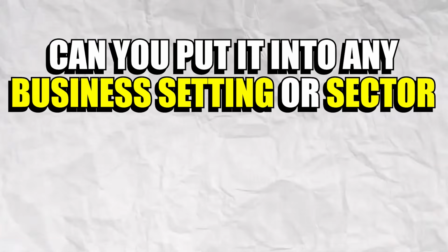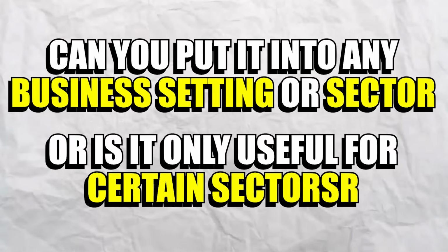But how versatile is the method? Can you put it into any business setting or sector, or is it only useful for certain sectors? No, I think it is. I can't give you examples, right? Because I know the Ford case. I can't give you examples where this has been done.